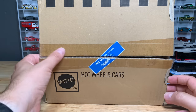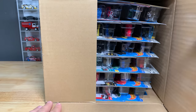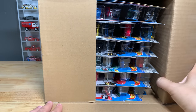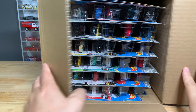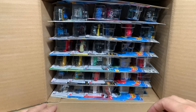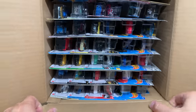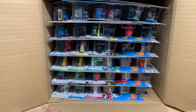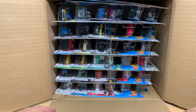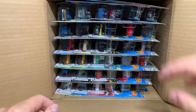It seems like Targets and Walmarts and everything else have been getting such a strange mix of cars from several months ago to current mixes. I don't know if I've heard any reports, at least in the U.S., of the M case, but that's going to be coming very, very soon. So let's just go ahead and open this up. Let's go through it quickly. You'll have the U.S. case to cross-reference with, and then we'll just go from there.